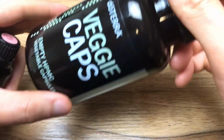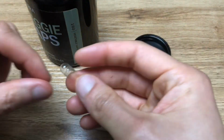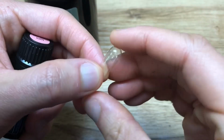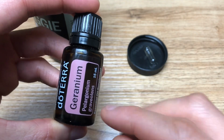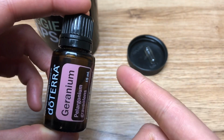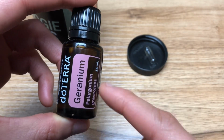I like to use doTERRA's veggie caps, which are right here. So you just take one out like so, and then you open it, put the 1 to 2 drops of essential oil inside, close it, and then take it with food and water for best results. And then you can also diffuse 3 drops of the geranium with 3 drops of sandalwood to balance emotions and ward off insects. The petal diffuser, the Aromalite diffuser, or the Lumo diffuser from doTERRA are really great options.